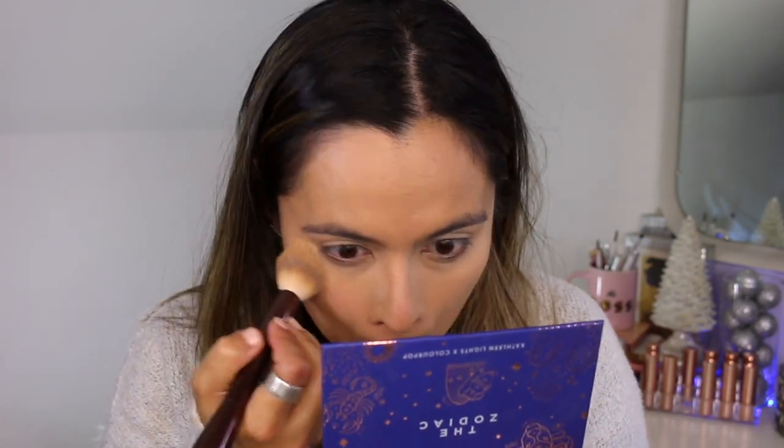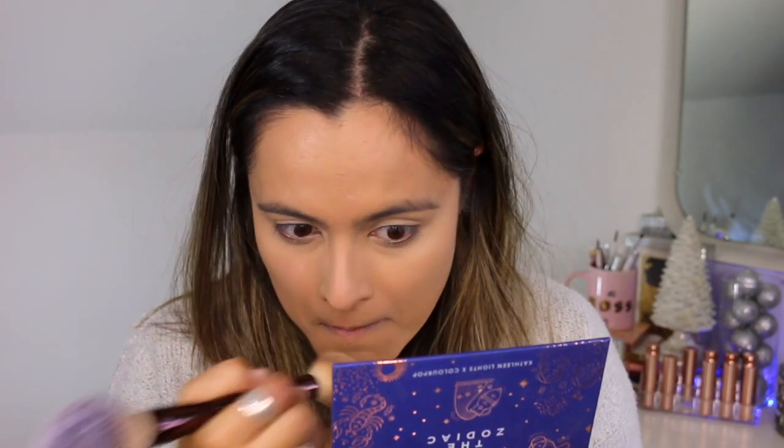Wow, you guys, this is amazing. I love this. First impressions, I love this. See how it does with this setting powder and how everything else goes. So that is set. I of course did not wash my brushes, but I'm going to be using them anyway.